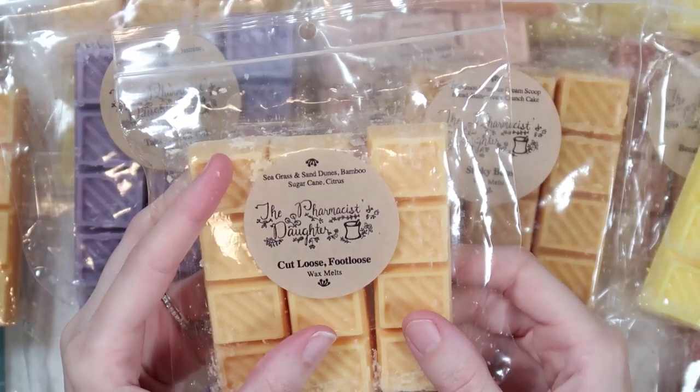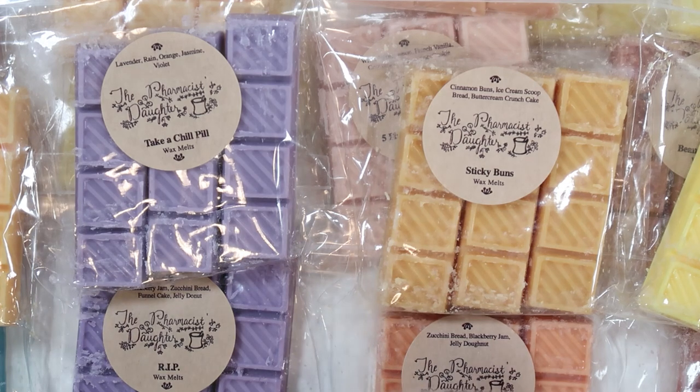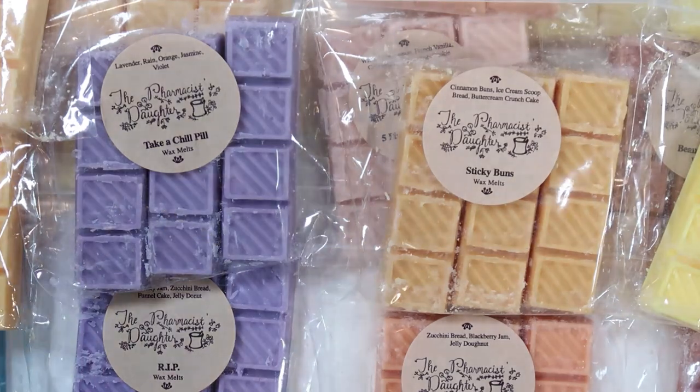This is seagrass and sand dunes, bamboo, sugarcane, and citrus. This one's not terrible. I actually like that one. It gives me very summer at the beach vibes. I don't even have anywhere else to put these things. Okay, two more, right? Yes.